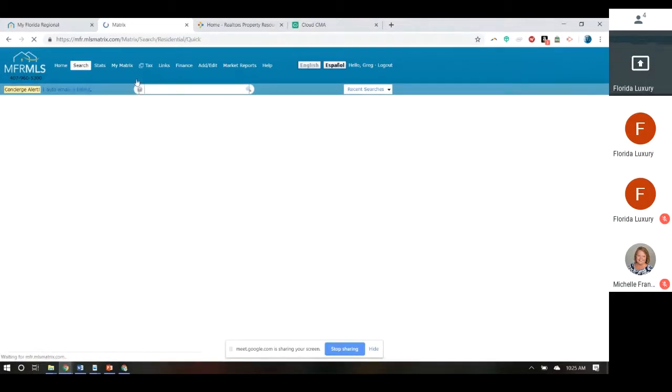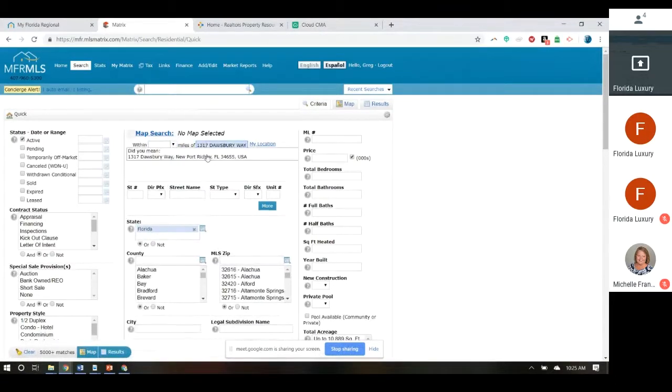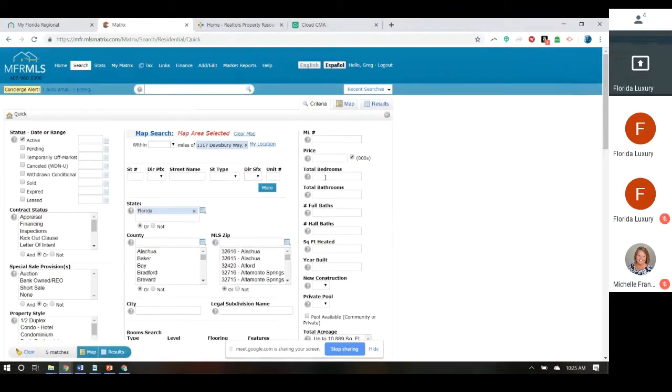I want to look for properties within, we're going to say, a quarter mile of this address. And I really want 2 to 4 bedrooms, 2 to 3 bathrooms. I didn't see which year this was built, but in this neighborhood, that shouldn't be a big deal. I also want to look at what's pending and what has sold in the last 180 days. Let me clear this so you guys can see that. So that gives me 19 matches.